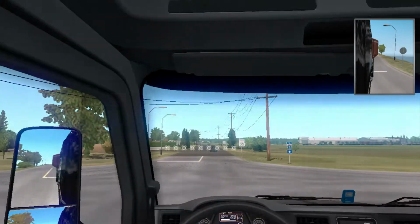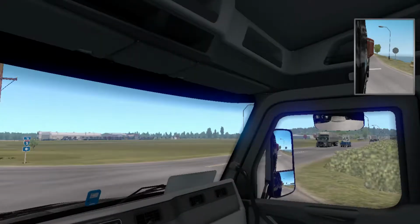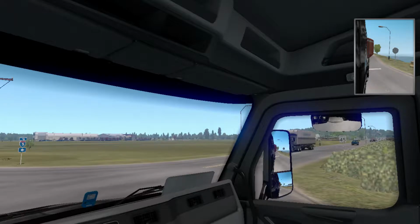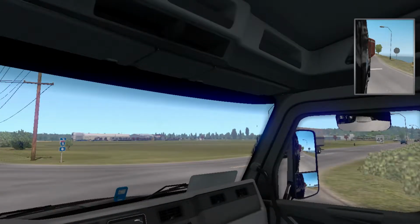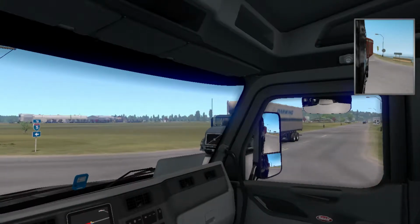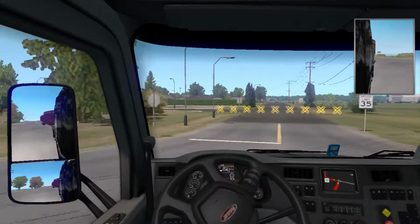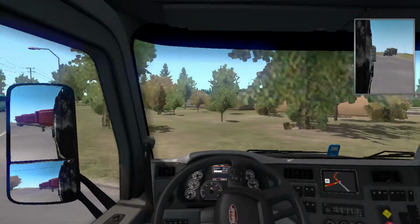Get a better view. Is the Hummer gonna let me go? Actually, no. I think he's waiting for this Volvo to come on. I had to make sure it was a Volvo and not a P. Oh my God! Oh man! Thank you, thank you, thank you. You don't get that often. See, people are nice up here.